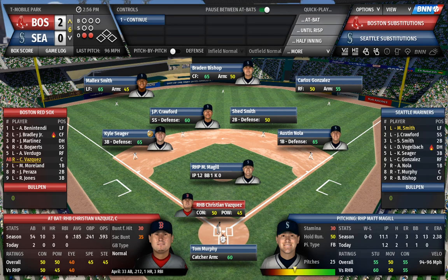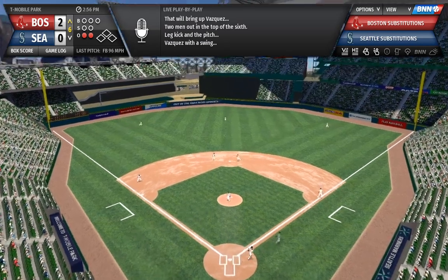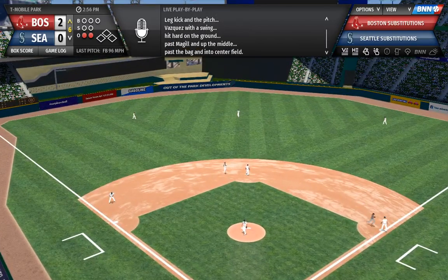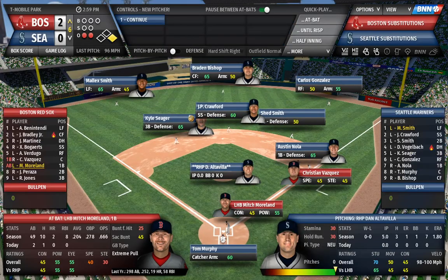Bring Christian Vasquez to the plate. 0-for-2 in this game. He'll swing at the first pitch here. He shoots it back up through the middle. That's a base hit for Vasquez. First hit of the game for him. Puts a runner on with 2 outs. Brings Mitch Moreland back to the plate.